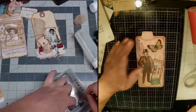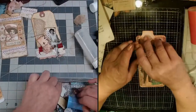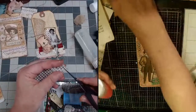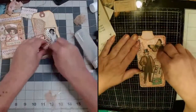All right. Now, let's see. What if I put that screw on here right there? I wonder if I can make it work. Look at that. Okay. Let's see. Because I think that would look extra fancy. Maybe I put it here.